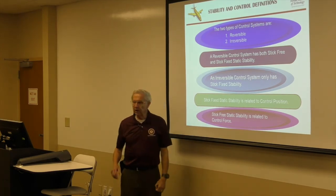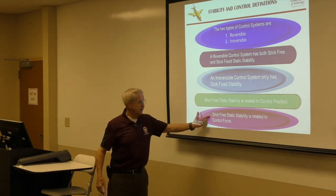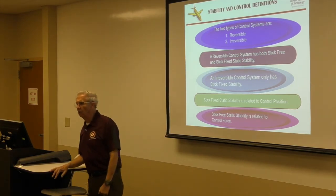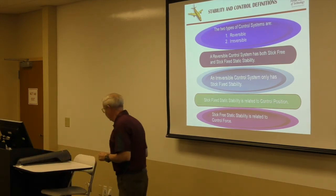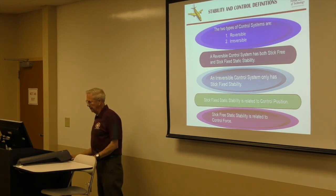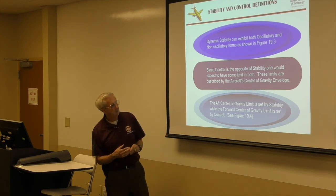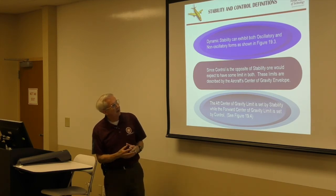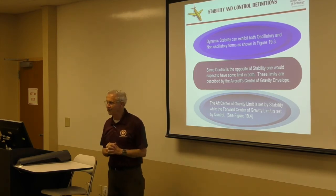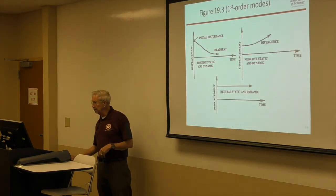Stick-fixed static stability is related to control position, and stick-free static stability is related to control force. Now, it turns out, and we'll talk more about this later, that the pilot really needs both. And we'll talk about why. Dynamic stability can exhibit both oscillatory and non-oscillatory forms. Let's move to that so you can see these two things.